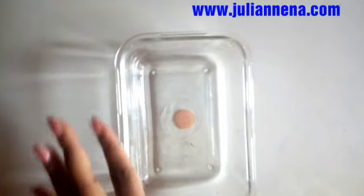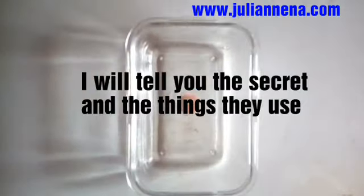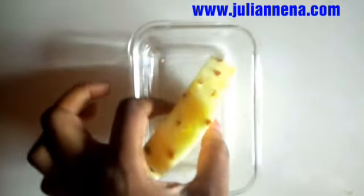The question is, why are side chicks winning over homes? So I will tell you the secrets and the things they use. My dear, you have to keep your home. Take note of these ingredients.